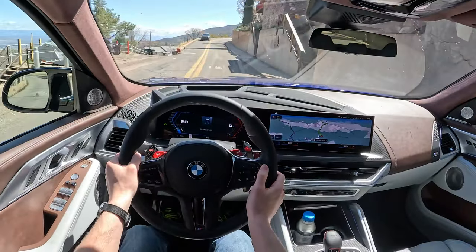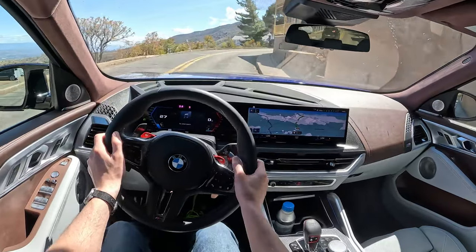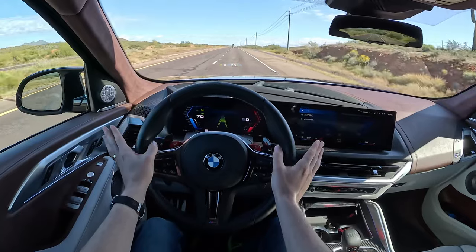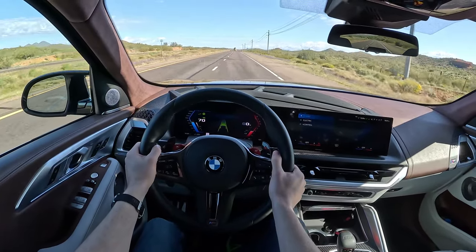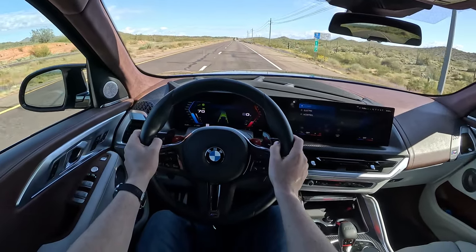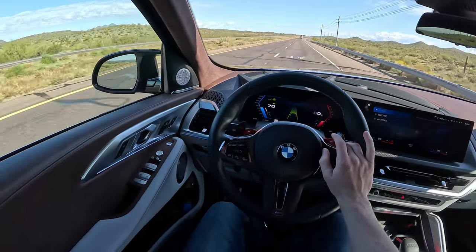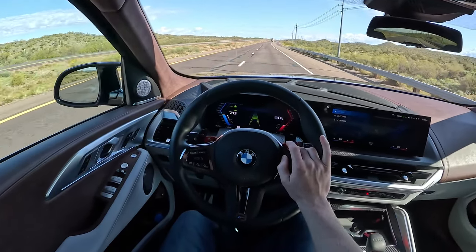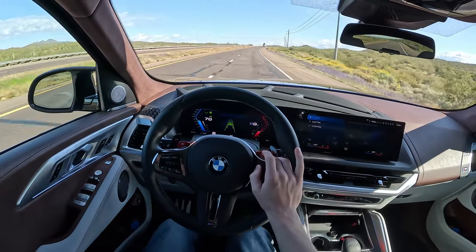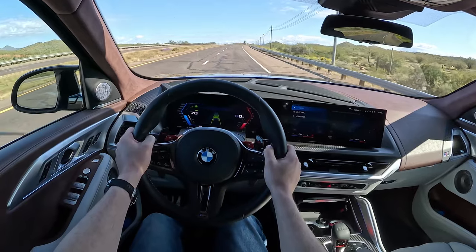Between the sound insulation and the aerodynamics and the electric powertrain, it's so quiet in here. Up here on the highway, the BMW XM is remarkably quiet and seems to be pretty nice to drive. Haven't been in the saddle for too long yet, but the seat has plenty of adjustability. It seems pretty comfortable as well. I love being able to do that. Thigh support works nicely.